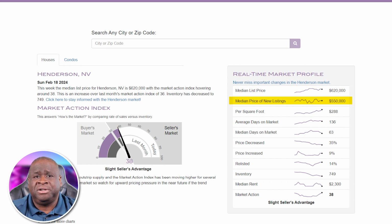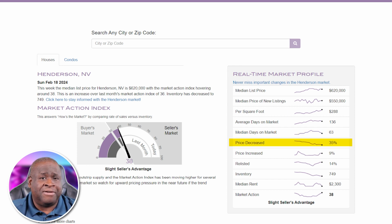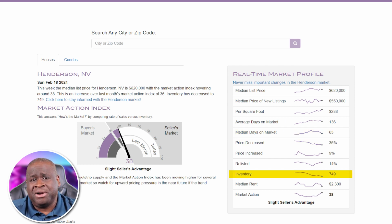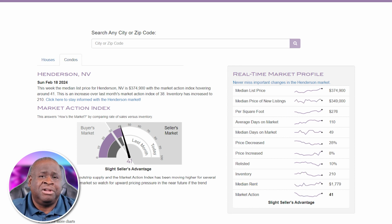$620,000. Median price of new listings is $550,000, and the median days on market is 63 days. Price decreases, we had 35%, an inventory of 749 homes. Median rent is $2,300. When we get to the condos, we're talking about a median list of $374,900, and the median of the new is $349. Days on market, 49. Price decreases 28%. Inventory, 210. And if you want to rent one of them, it's actually less than North Las Vegas, $1,779. How can it be $1,776?